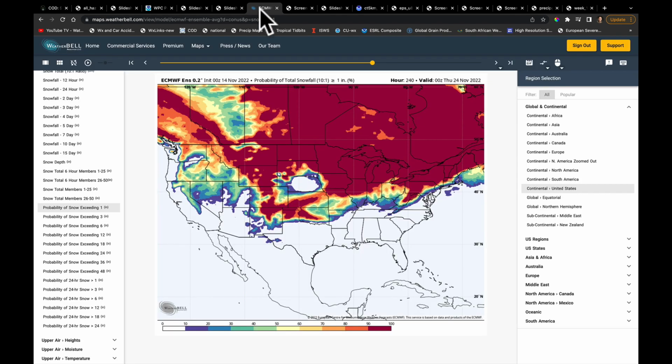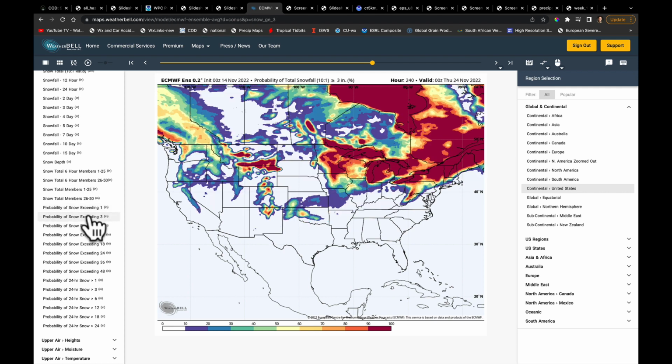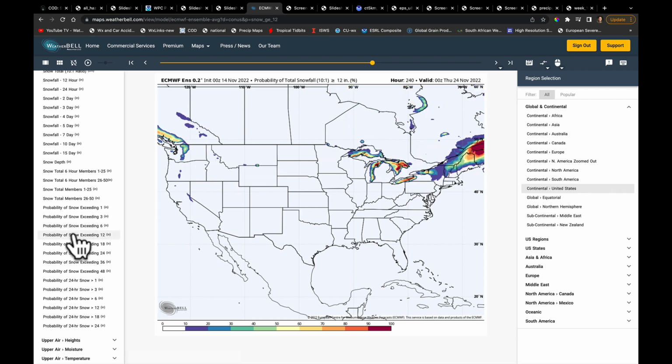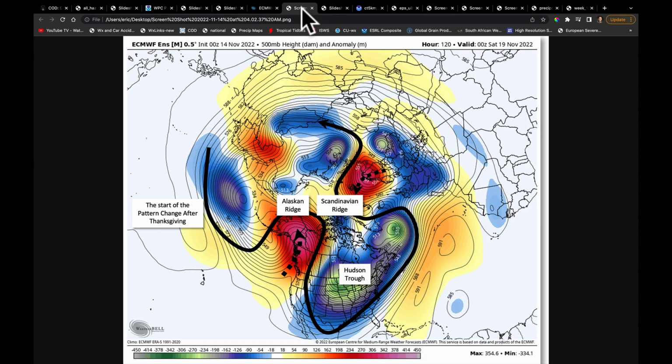Now, when we take a look at the snow in one other way here, this is the chance over the next 10 days of picking up an inch of snow. But let's step this up a couple times. This is the chance of getting 3 inches of snow. Here's the chances of 6 inches. And you'll notice that above 6 inches, we're really primarily going to be seeing what's going on here in New England. We've got 2 chances for snow there, and then what's coming off of the Great Lakes, multiple chances in that area. So we could be picking up over a foot of snow on the downwind side of the Great Lakes.